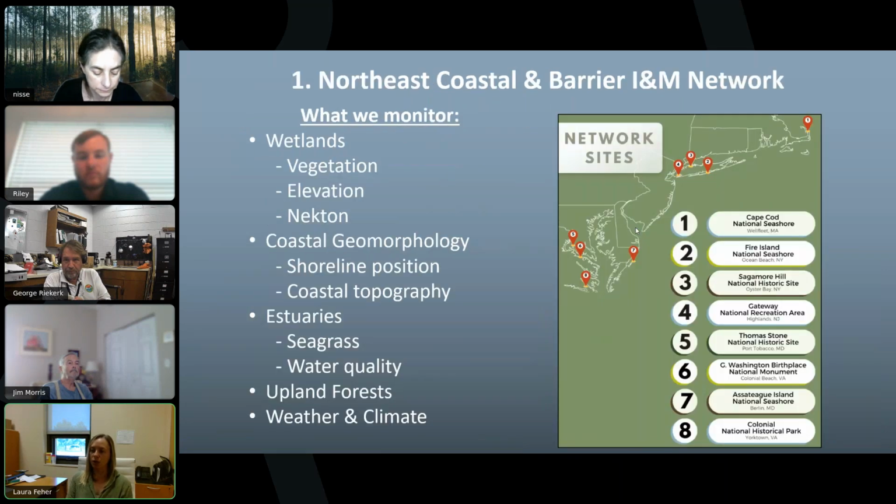In addition to SETs, what we monitor with the Northeast Coastal and Barrier I&M program, we do wetland vegetation, wetland nekton, 2 different types of coastal geomorphology. With estuaries, we monitor seagrass and water quality. And we also do upland forests and some weather and climate. And we monitor these things at these 8 different parks. I'm not going to list them out, but you can see them there across the coastal Northeast.